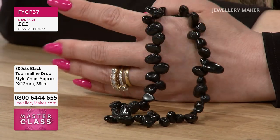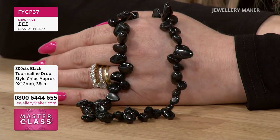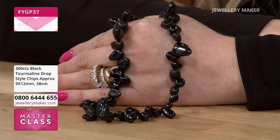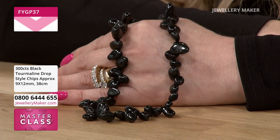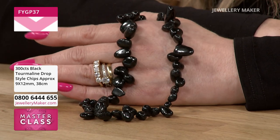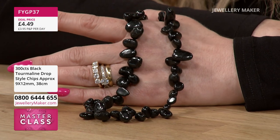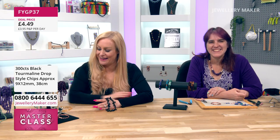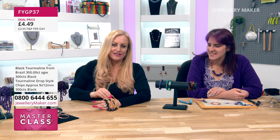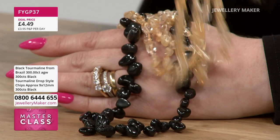Natural black tourmaline still has complexities. Yes, okay, it's one of the more abundant colours of tourmaline as a gemstone, but it is still incredibly rare, and it is still a completely natural, genuine gemstone. This, however, premiering today. £4.49. Crazy. Absolutely crazy. Alongside your citrine. Look, you can see it's going to complement absolutely everything.